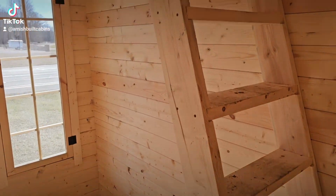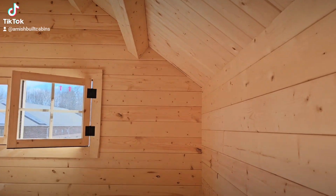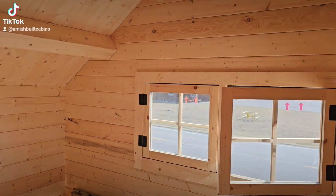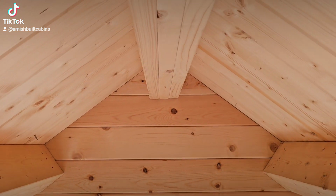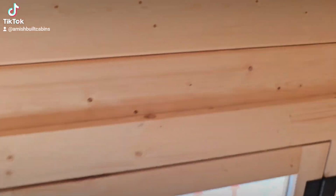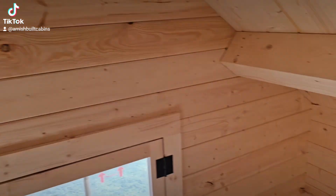You take this ladder to go upstairs. So let me show you a quick peek at that here. Nice peek of the upstairs. Guys, I am 6 foot six tall, and I can stand straight up and down in the middle part up here on the second floor. Got the window open here a little bit. Got a couple windows. And there's room up here for a queen size or full size bed, right?